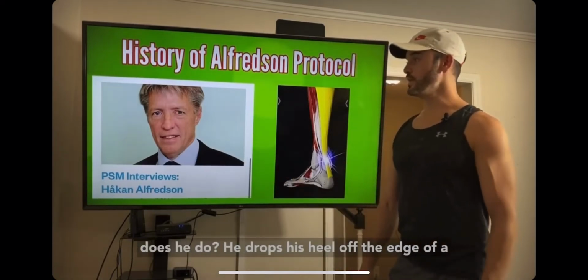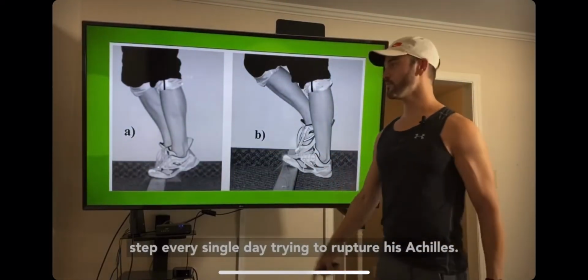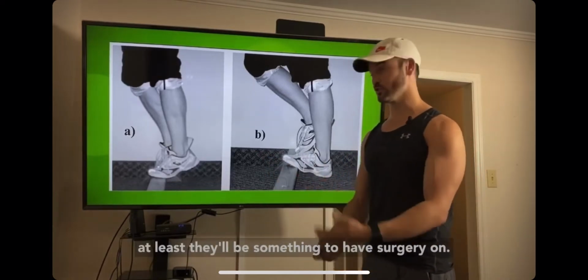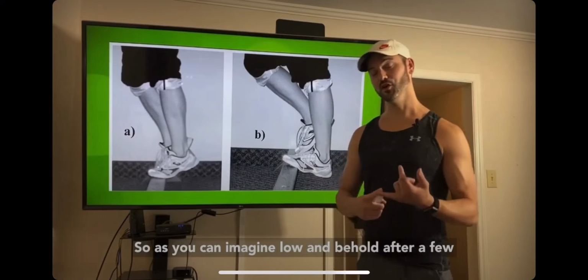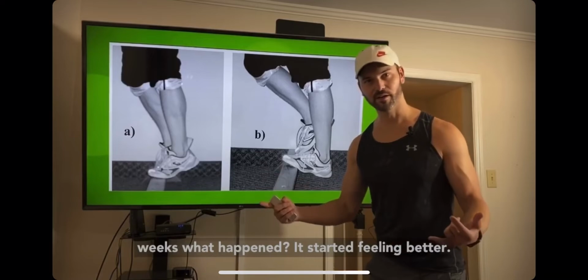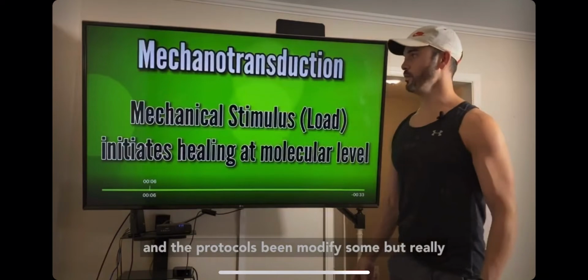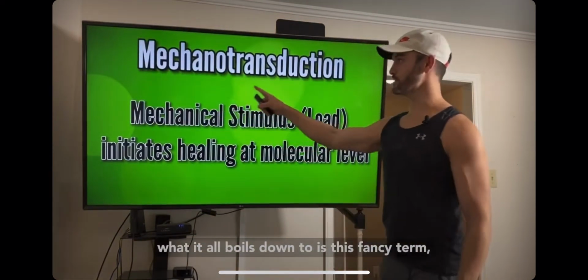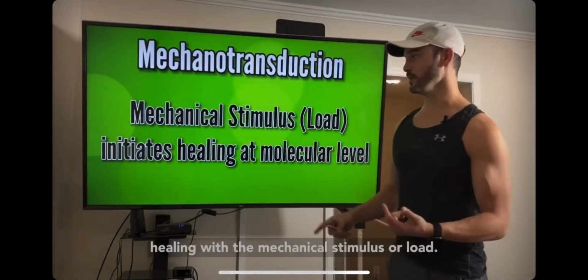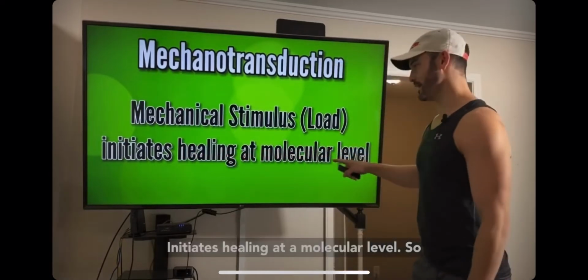So what does he do? He drops his heel off the edge of a step every single day trying to rupture his Achilles. He's fed up with it. He's like, "All right, well, if I rupture, at least there'll be something to have surgery on." So as you can imagine, lo and behold, after a few weeks, what happened? It started feeling better. So they've done research on this over the years and the protocol's been modified some, but really what it all boils down to is this fancy term, mechanotransduction. And what that is, initiating healing with a mechanical stimulus or load, initiates healing at a molecular level.